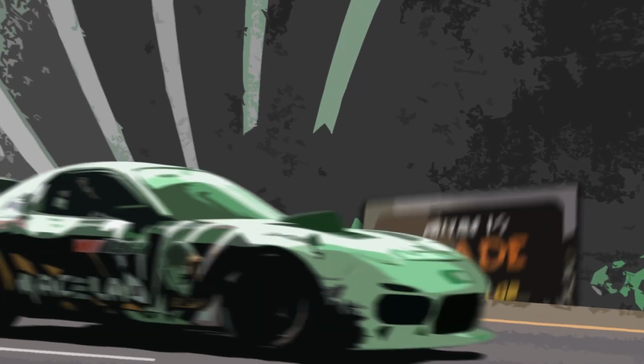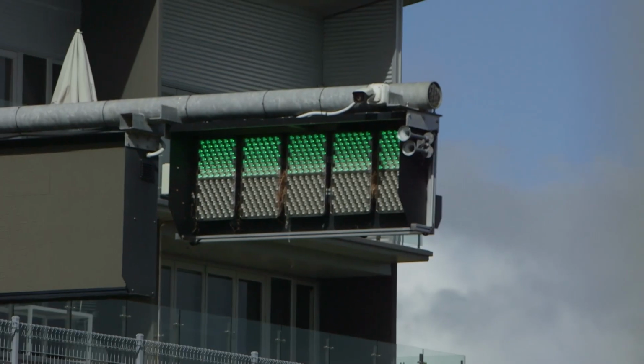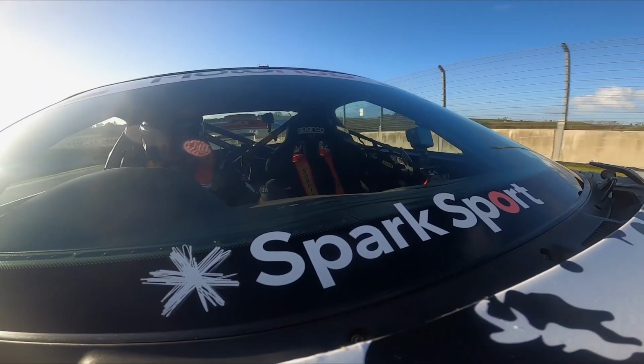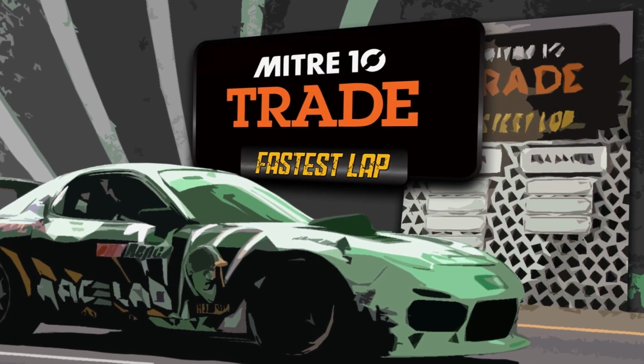Now, brilliant boys. All right, let's head up to the top at Hampton Downs to find out how these boys do in the Mitre 10 Trade fastest lap. Hampton Downs is among the best motor racing circuits in the world. The 2.7k national track is made up of 10 corners, reaching 280 kilometres an hour. Who will take out the Mitre 10 Trade fastest lap?